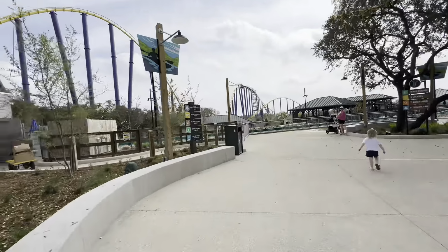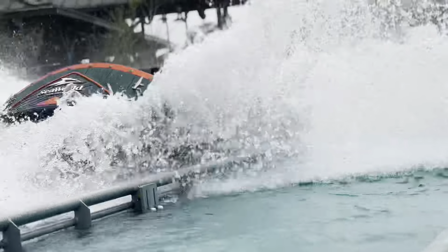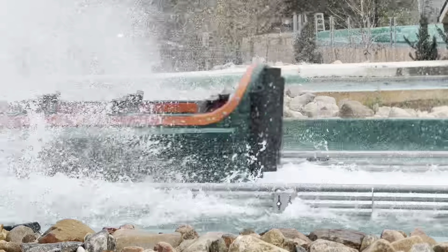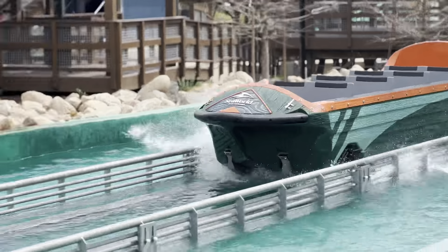In the back of the plaza, you can see a splashdown with the final drop, and you have lockers to your right. The splashdown gives a great view of the ride, and there's a place for kids to get wet. I didn't want to get wet, so I put my GoPro in it. Take a look.